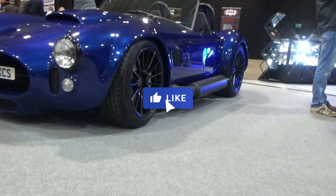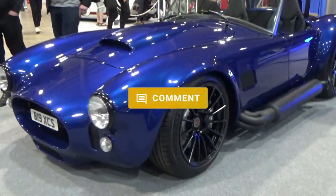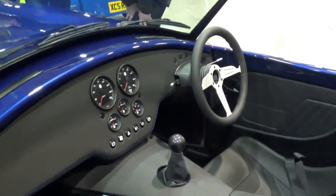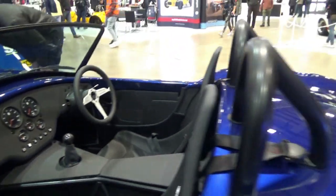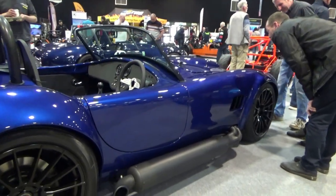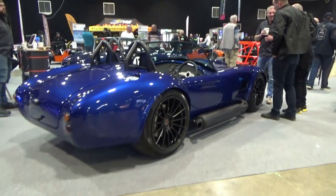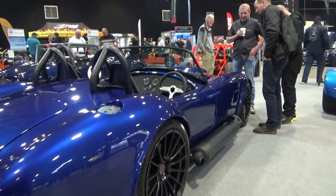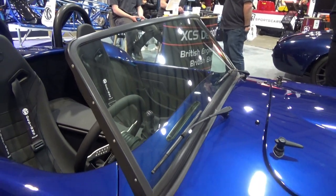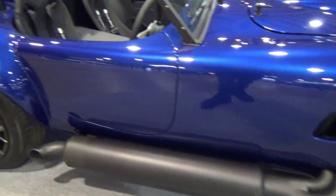They've got different wheels on it this year. Nice in this colour blue. Carbon gear knob on that one. Nice spec. Nice touch. Got a matte black frame. The matte black side pipes.